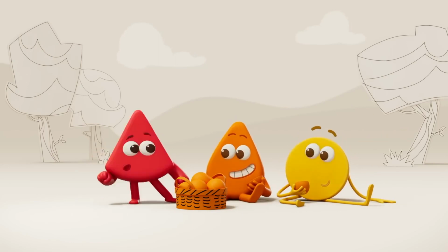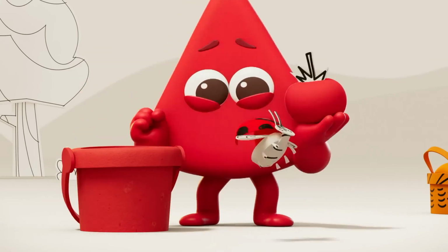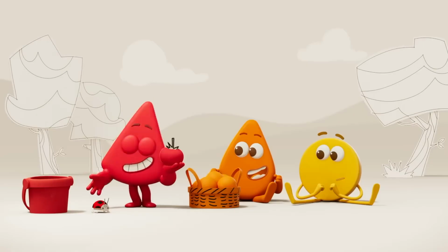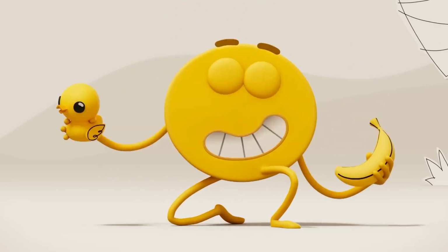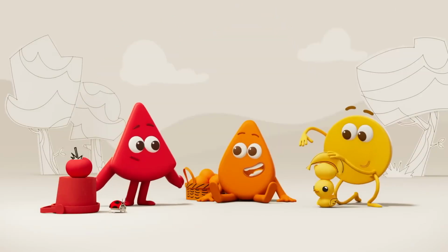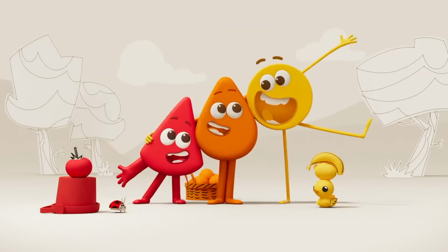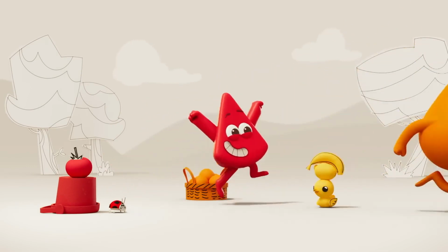Yeah! Today, I coloured a red tomato, a red bucket, and a red ladybird. Today, I coloured a yellow banana, a yellow ducky, and a yellow lemon. And we both made a new friend. Orange! Ready to go again?